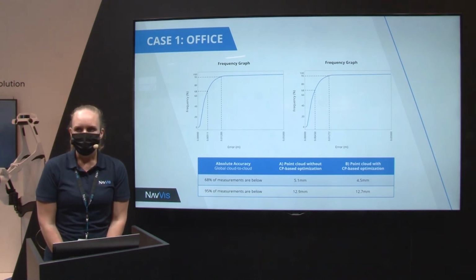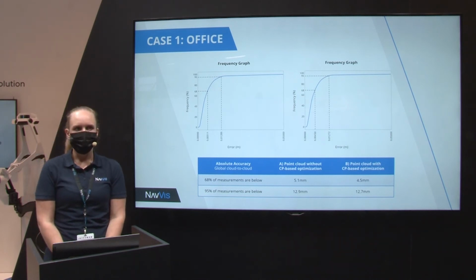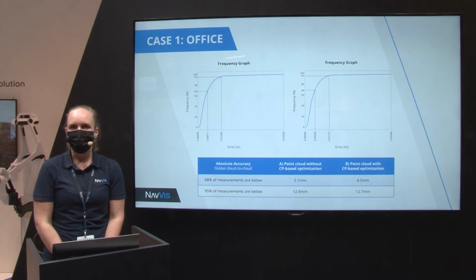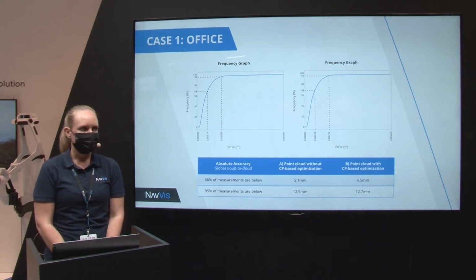What you see is that the difference is not really high between these two analyses. That does not mean that control points are not important, but it means that our SLAM algorithm is so good that in indoor scenarios, it may be possible that a scan without control points is definitely good enough for your deliverables.